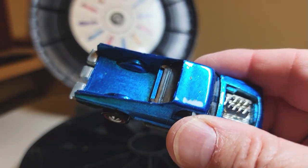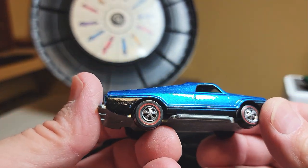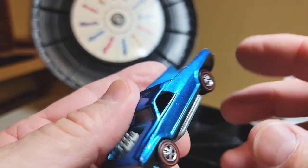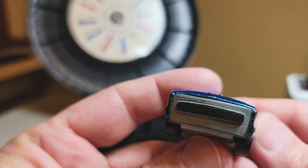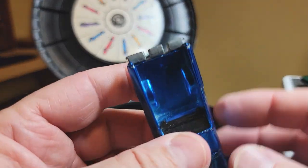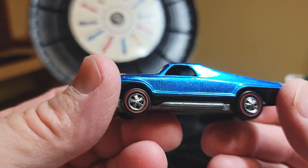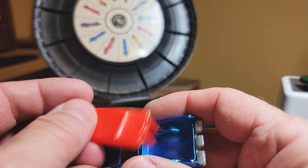All right, here it is. And it's in decent shape. Excellent, I'd say. It's got great paint. Got one little goober up there. And it's got some chips. So again, like I say, I generally rate the cars based on the condition of the chipping. Nice looking car, though. Can't complain about that. It looks good. And the blue is kind of hard, really. It's not one of the more common ones.